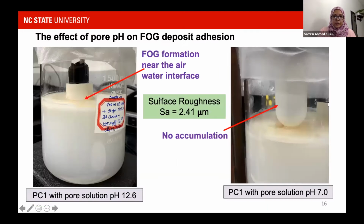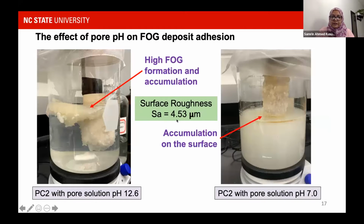So what we're trying to do here is compare the same surface roughness for this PC1 sample, which is 2.41 micrometer. When we look at the two different pH conditions, for both of these test conditions we do not see any fog particle accumulation on the surfaces. However, this milky white solution here proves that fog particles actually were produced, but they remained in the solution. On the other hand, when we look at the surface roughness 4.53 for PC2 samples, for both pH conditions, we see fog accumulation preferentially taking place on the surfaces. However, for pH 12.6, we see higher accumulation on the surfaces as compared to pH 7.